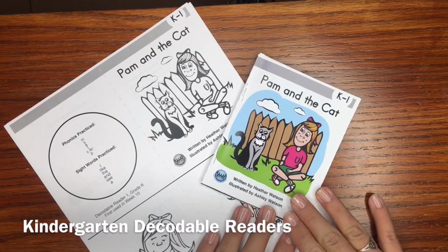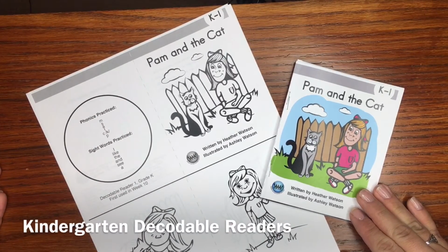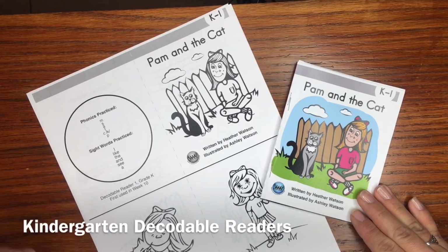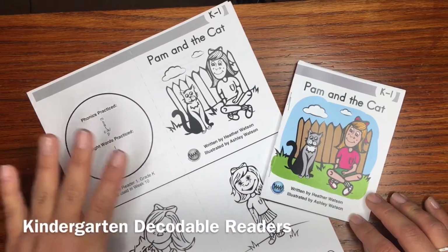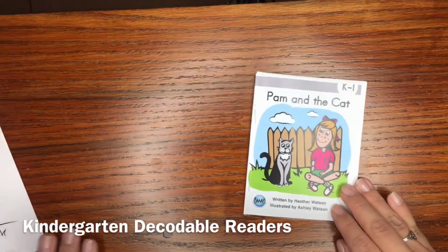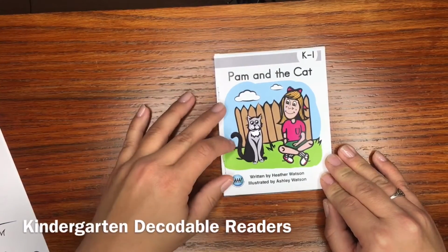When you print the decodable readers, they'll look like this. This is an example of the blackline version. You can leave it blackline if you want to, or if you give one of the decodable readers to each of the kids, they could color it. It's whatever you choose to do. The color version looks just like this, except it is in color. And then I'm going to go through and show you what the book looks like up close, just so you can get an idea of what you're getting.